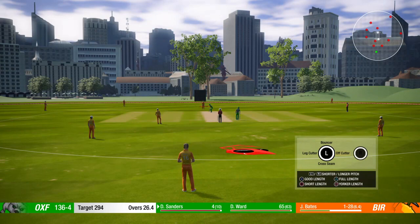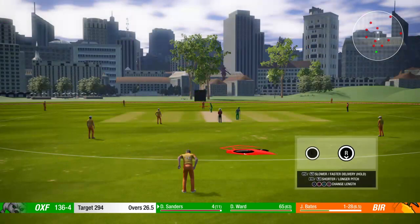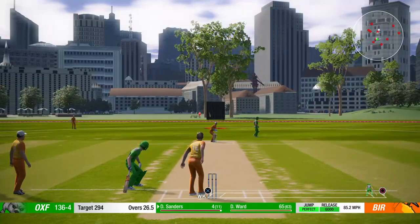Let's go for something different. Just try a slower bouncer. Just play it off the back foot. Final ball of the over. Nice little slow ball, hopefully. Oh, I didn't want to get it there. Just straight over to the leg side again. Just hooked it. Frustrating.